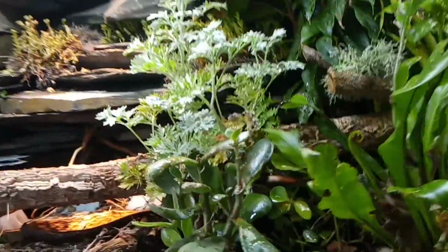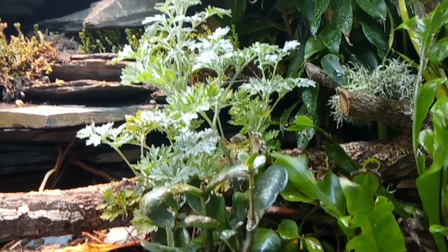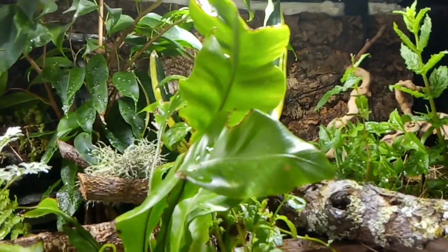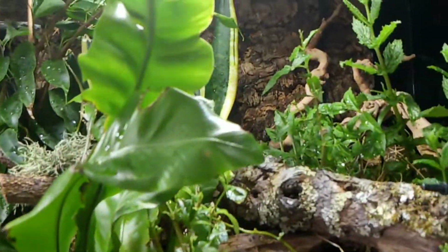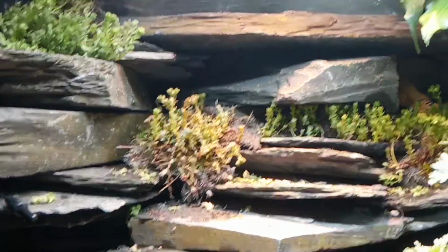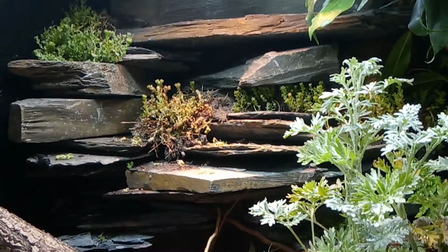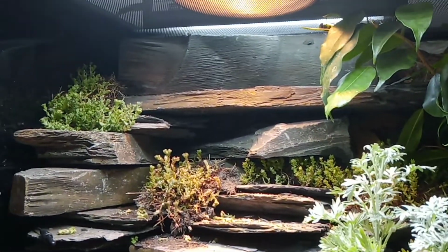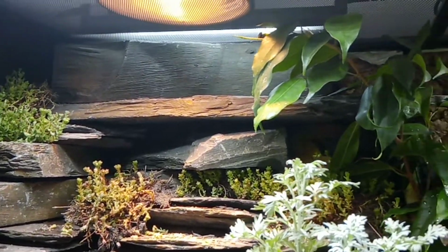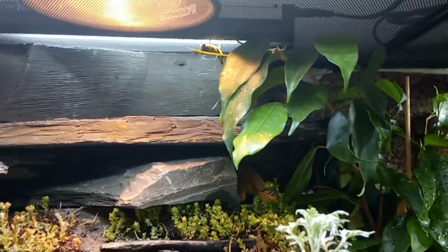I don't hand feed him now, I don't tongue feed him, nothing. I just literally put a load of bugs in there and let them do their thing, and then he hunts them down and eats what he wants. And some have bred, the dubias are breeding. It would be great for the locusts and the crickets to breed as well. I did put loads of baby crickets in there recently, a mixture of black and brown, and I did put several locusts in there as well. But obviously those numbers have dwindled down because he's eaten some.